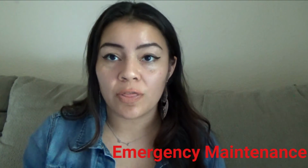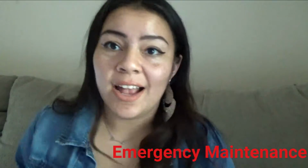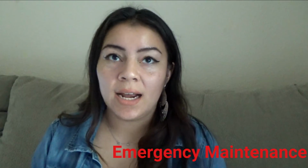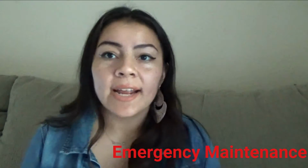So the first one is going to be pretty straightforward, and those are going to be our emergency maintenance issues. So things such as fire, smell of gas, carbon monoxide detectors going off, an electrical hazard, an uncontrollable gushing water leak. An emergency maintenance issue would be anything that can be categorized as a sudden, urgent, or dangerous event that requires your action immediately. So of course that would be any of those things listed above or anything that falls under that definition. A tenant's microwave going out is not considered an emergency maintenance issue.